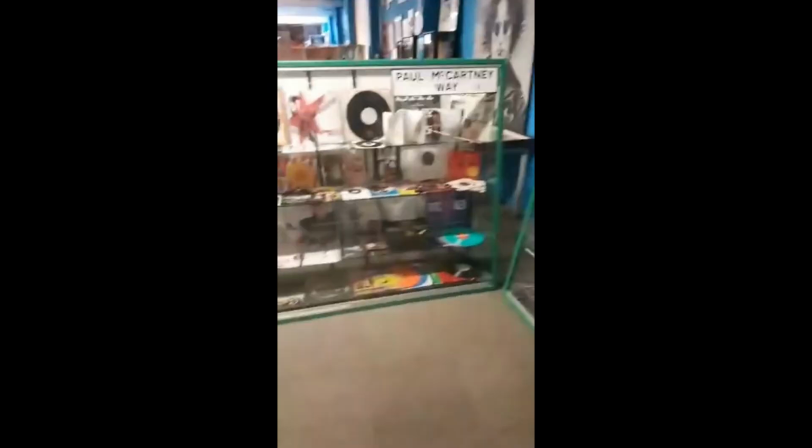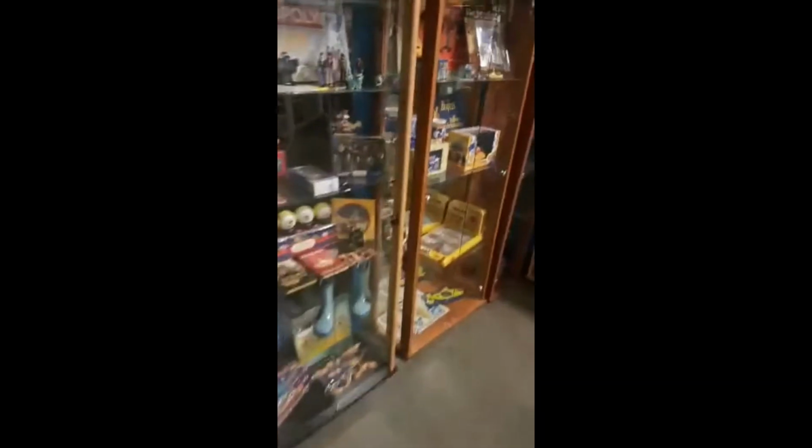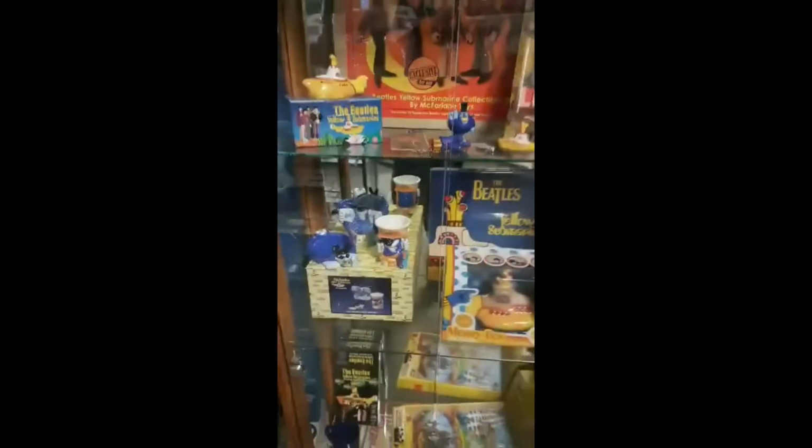Magical Mystery Tour. All kinds of Magical Mystery Tour things here. Others Night. This is for the movies. Okay, the movies cardboard. Okay, George Harrison clothes. And then with care, Traveling Wilburys for George Harrison. Continue our journey into wow, all kinds of games by the Beatles and all kinds of dolls and cups, and again many memorabilia.